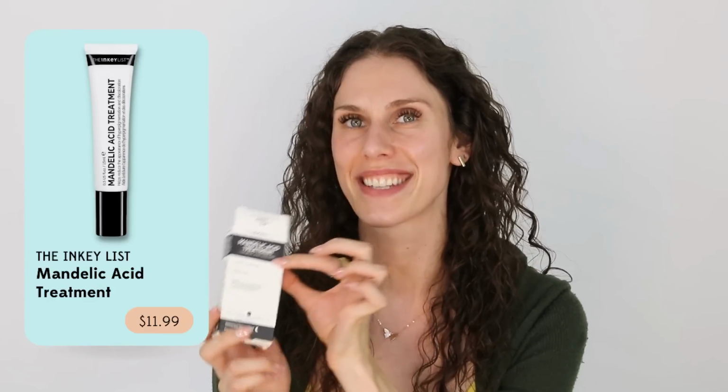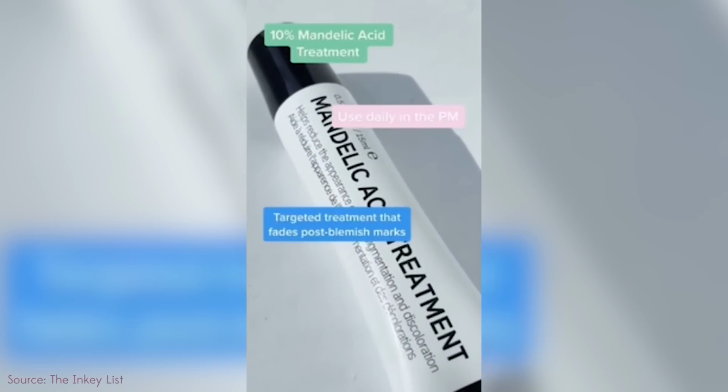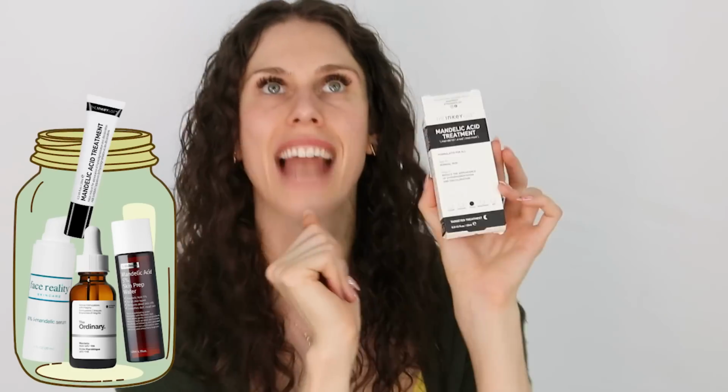This is the Mandelic acid treatment from the Inkey List. This is basically a spot treatment, but holy shit, I use this as a serum on my skin. This is hydrating, it is effective, it is anti-pigmentary, it is anti-acne, and it's $11. It says that it's formulated for all skin, and I do feel like I can use it on my oily skin, or I can recommend it to people that are dry, but this is the snack jar of skincare.